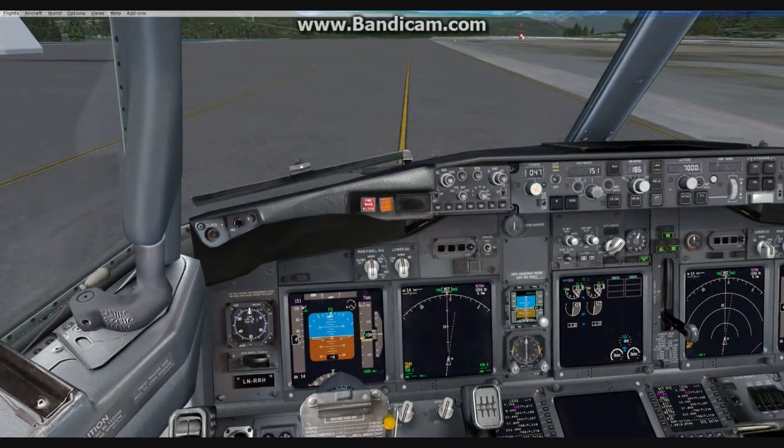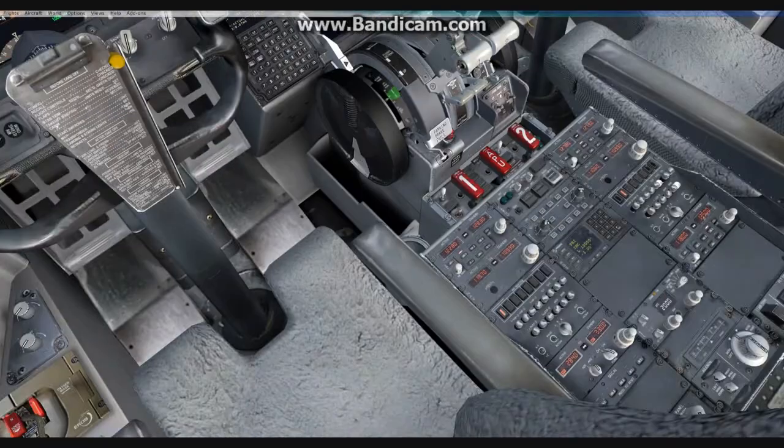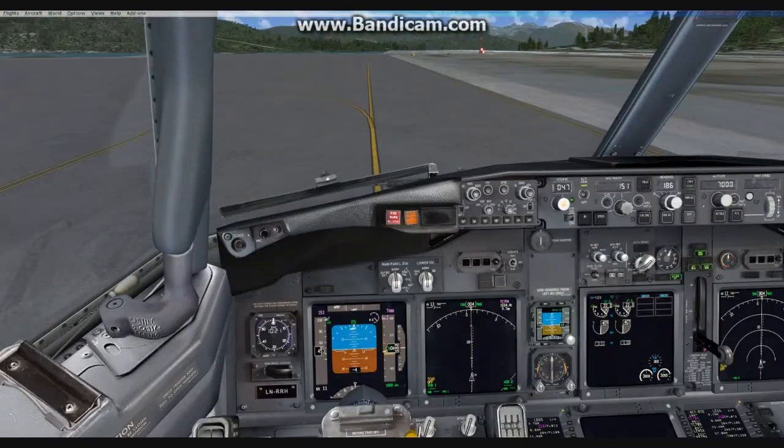The life jacket is under your seat. In the unlikely event that the aircraft should land on water, remove the life jacket from its pouch and place the jacket over your head.